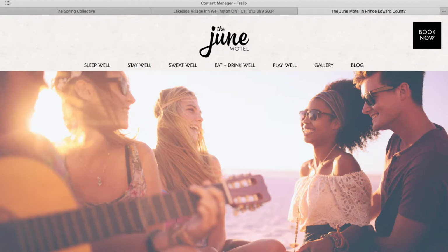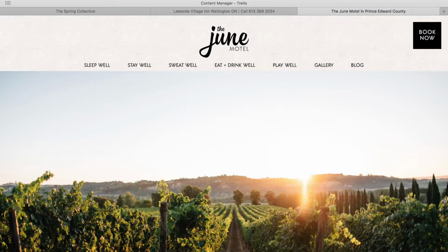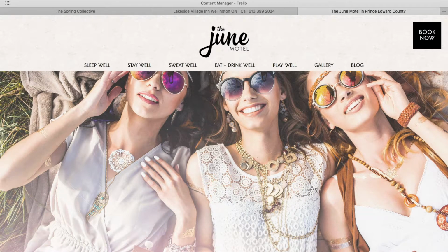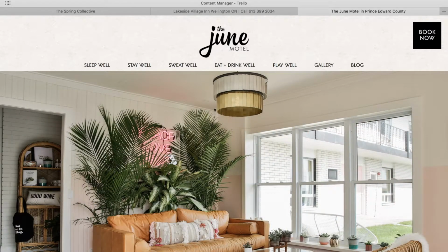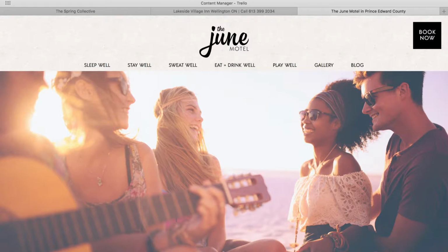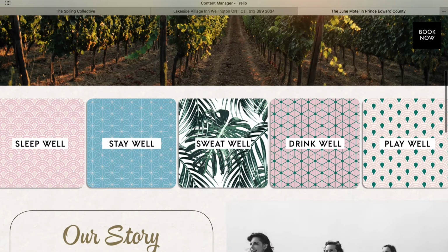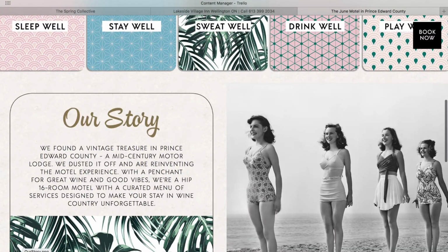On the front page, the website's navigation has categories for each type of thing a customer might enjoy doing. So again, rather than focusing on selling you a room, they're showing you everything else that comes with the experience of staying at the Jun. As you scroll down a little, you are then told a story about why the place is so special, and how special you're going to feel when you stay there.